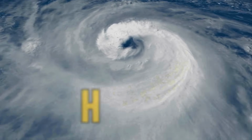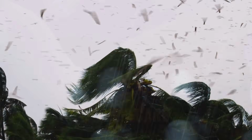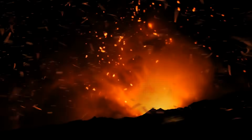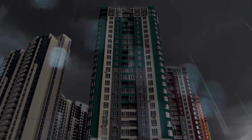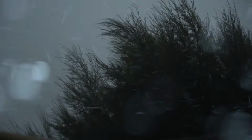Now let's talk about a hypercane. Judging from the name, this natural disaster might get extreme. A hypercane is a theoretical hurricane of unsurpassed power. It would occur if the ocean became overheated as a result of climate change, or because of a massive volcanic eruption. In any case, these conditions could create a hurricane that would stretch way beyond the lower stratosphere. And as you may guess, regular hurricanes don't do that.